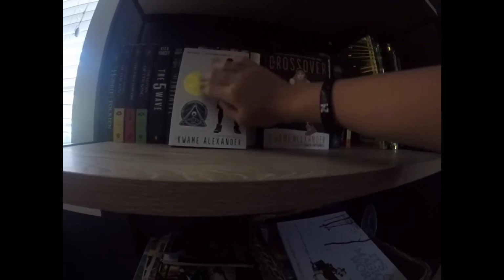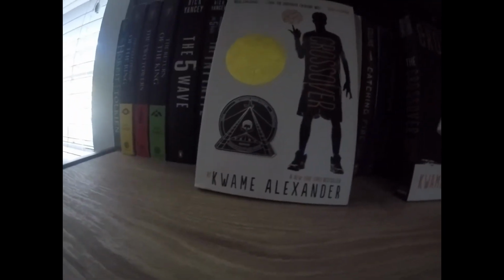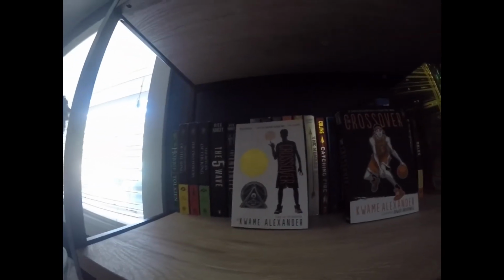The next book I have... Okay, I had one more. The Crossover series by Kwame Alexander. This is a basketball series, kind of like in poems. I think it's really cool. I got the graphic novel first, and then I really wanted to read the real book, so I read both of them. I think these are really good books, and I recommend them if you love basketball.